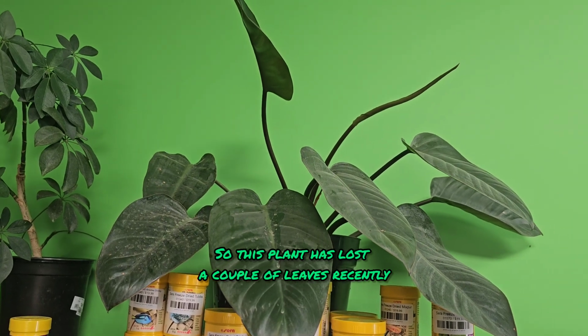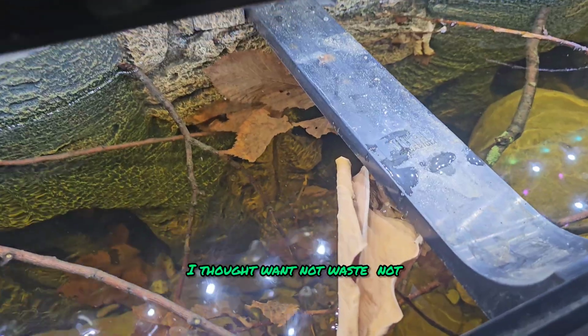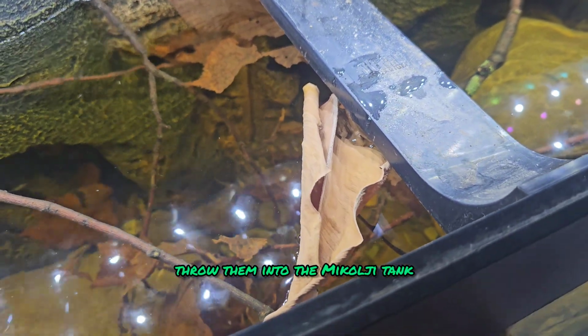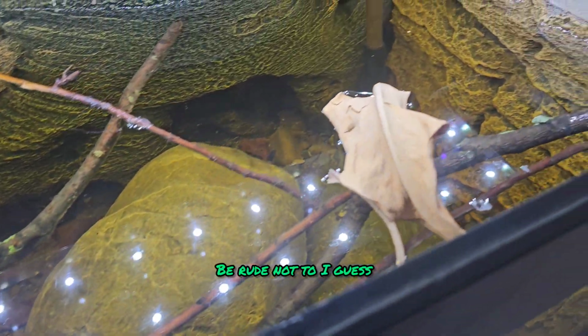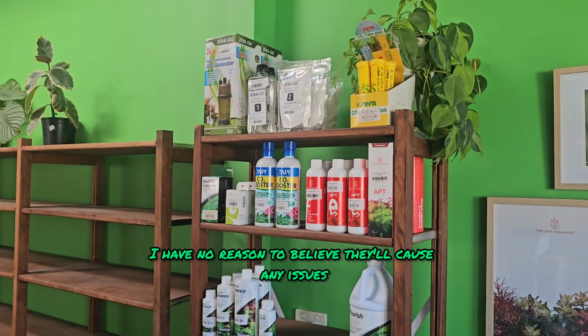So this plant has lost a couple of leaves recently. I thought, waste not, want not, throw them into the Malawi tank. Be rude not to, I guess. No point wasting them. I have no reason to believe they'll cause any issues.